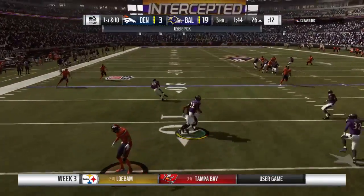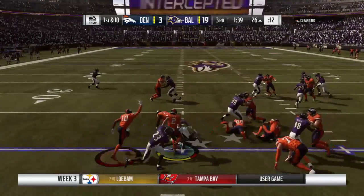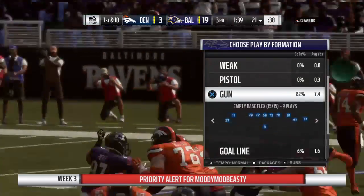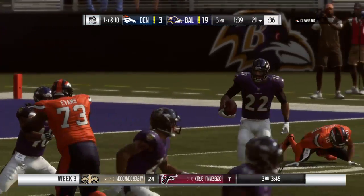And now here's another interception. Picked off here by Jimmy Smith. And he's going to return it to the 21-yard line. Just a little bit of a rough stretch. 6 interceptions now in these last 2 weeks combined.